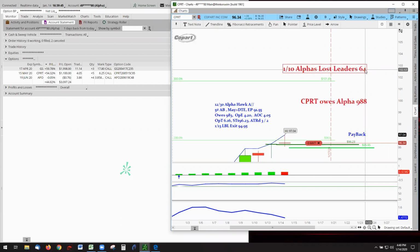Now, see Copart, not the same story. Copart gives me a little bit higher buffer, so I can get out above 998. Because of 1100, this could be maybe 900 itself. It could happen, which means I'll still be 88 bucks short. But $88 short as opposed to 998? Oh, I'll take that any day.